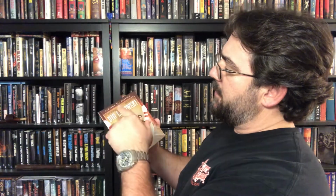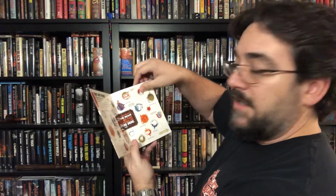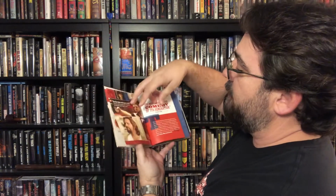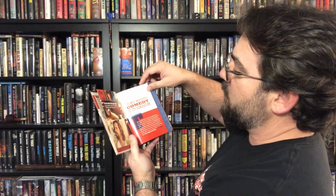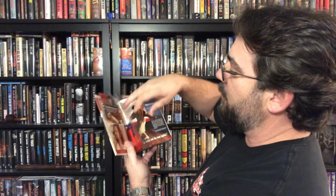The thing is, this is not a DVD unboxing. This is not an All Things Media book haul. However, when I open this DVD up, it's a limited edition Blu-ray disc. When I open it up, suddenly there's pages in here, and it turns out I got myself a sort of a book, The Most Worshipped Comedy of Its Generation by Rolling Stone.